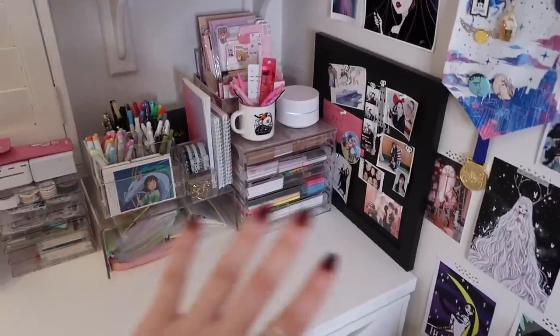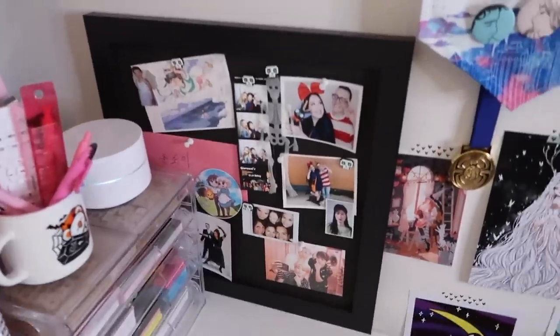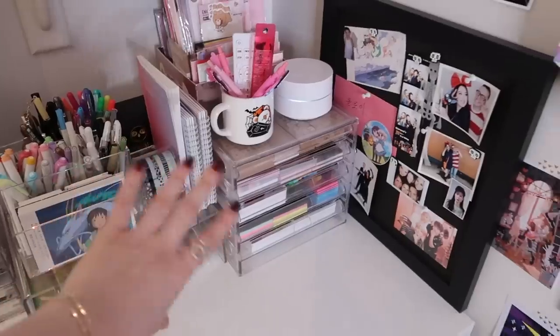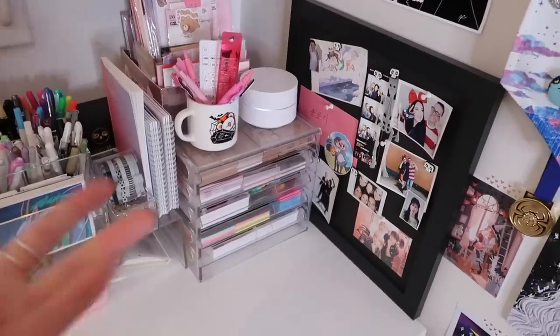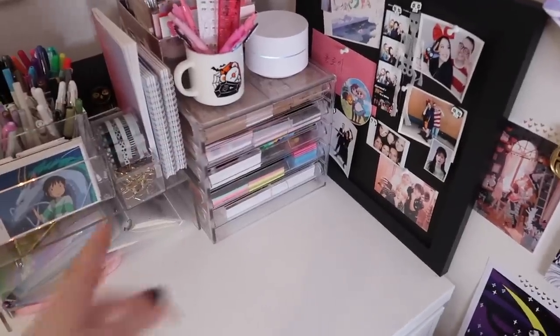Okay, so moving on to the actual desk, this is what it looks like. So here I just have this little black corkboard thing where I just obviously have some random photos and stuff. Here I have these acrylic drawers, but I actually don't love them because I got them like 5 years ago or something, and I don't like how they're not completely transparent. I want to get acrylic drawers that are like completely transparent, you know, but they're still good for now. So they're from Officeworks if you're interested.